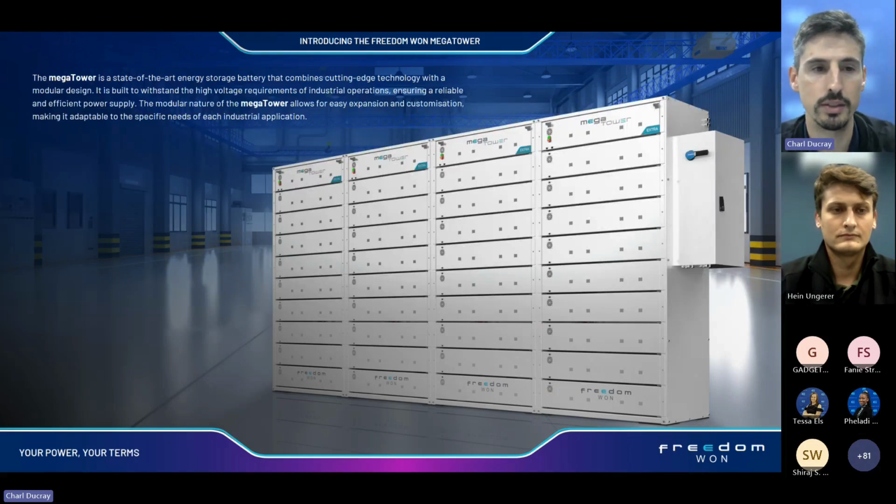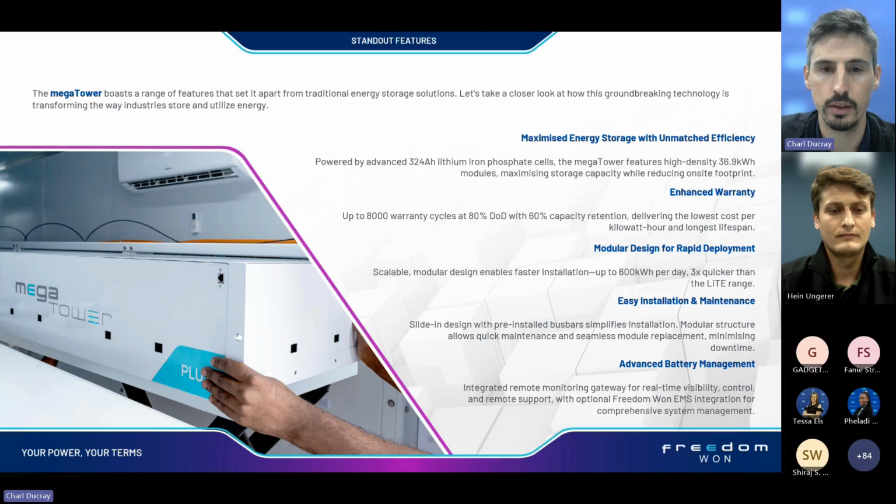So today we're here to talk about the megaTower. This is quite literally our biggest and best energy storage solution that we've introduced to date. It is an innovative modular design, built to work with your high voltage requirements for the largest types of applications out in the industry. There's been a lot of thought that's gone into the design to make this something that's fast to deploy. It makes financial sense, and obviously, the performance is the best that we currently have to offer. So let's take a look at the Freedom One megaTower.